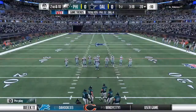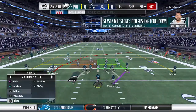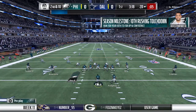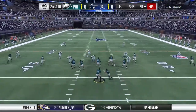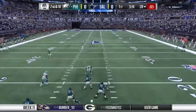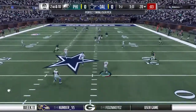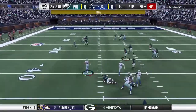Ten yards still left on 2nd down. The play clock's running down. Now a play fake. Wentz. He's going to loft one deep over the middle. Into double coverage, and it's intercepted. Picked off by Jeff Heath.